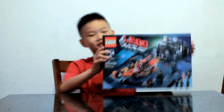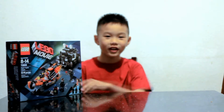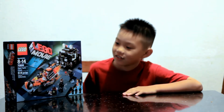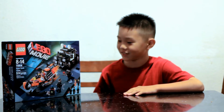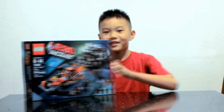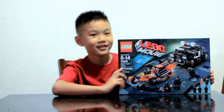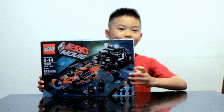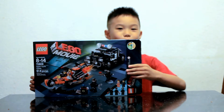It is called the Super Psycho Chase, and it is for ages 8 to 14, and it comes with 514 pieces. Well, it's big, and it's from The Lego Movie. And I can just open it now. You see, I already opened it right here.